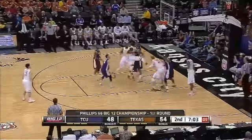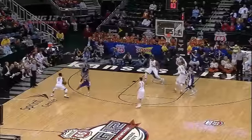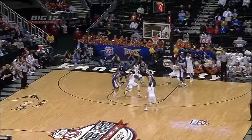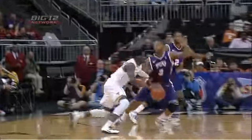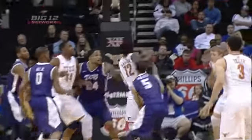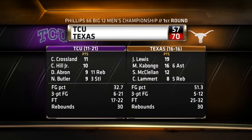Pump fake, Kabongo, there he goes, getting inside of the paint. He's a difference maker when he does that. When he gets to the paint, gets to the rim, he did that later in the game as well. All the difference in the world, Mike Kabongo can penetrate and attack. Kabongo, 16 points, 4-7 from the field. Also has 6 assists and a relatively clean game when it comes to the turnovers in the second half.